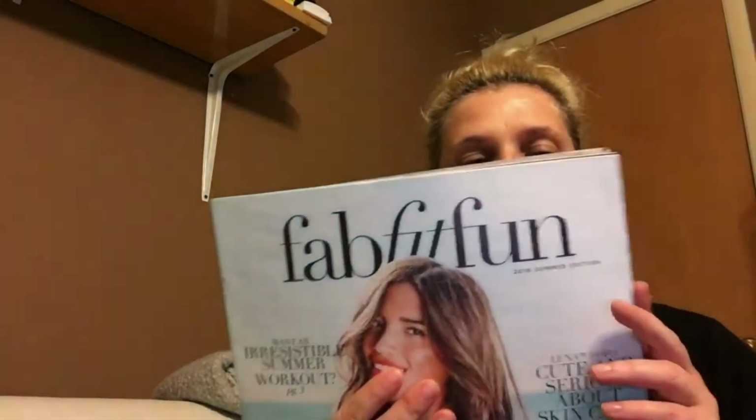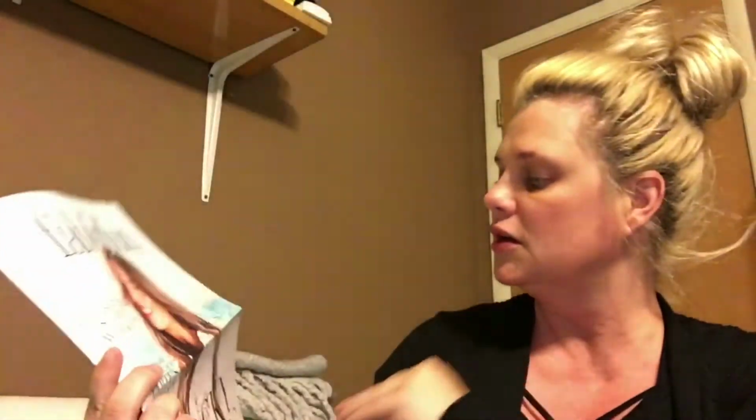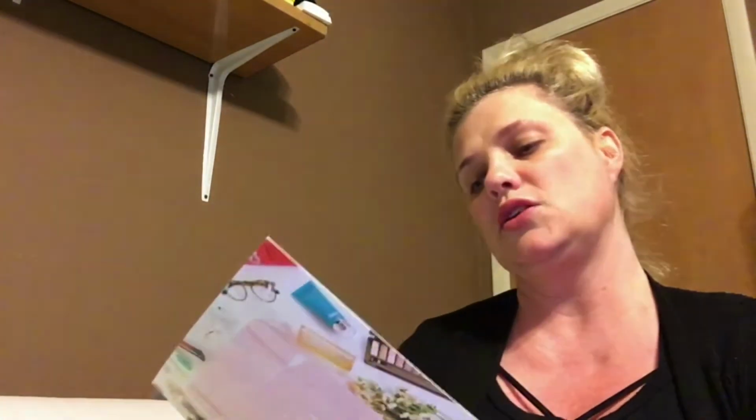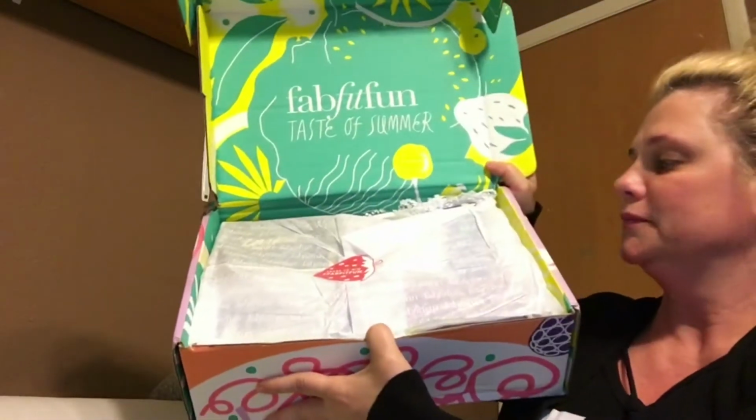FabFitFun always comes with a magazine. It actually has the breakdown of everything that's in there and what you can use it on. For example, this explains everything that's in the box and how much you normally would pay for it. Let's look. They usually give you a coupon code if you share it with friends. Comes cute wrapped like this. Oh, I'm always excited to get gifts.